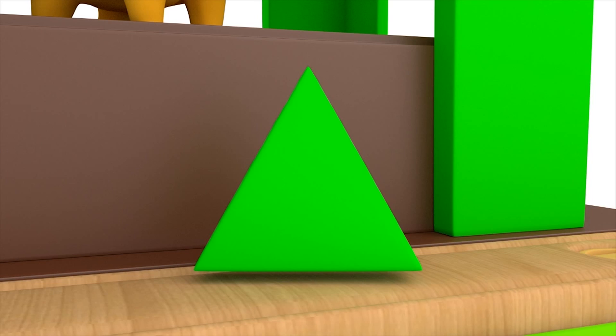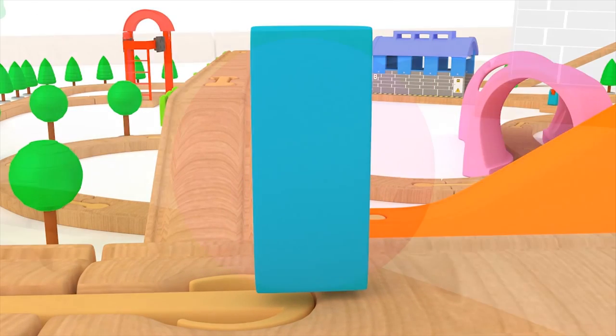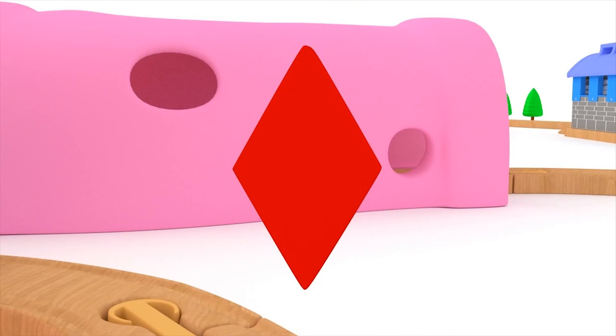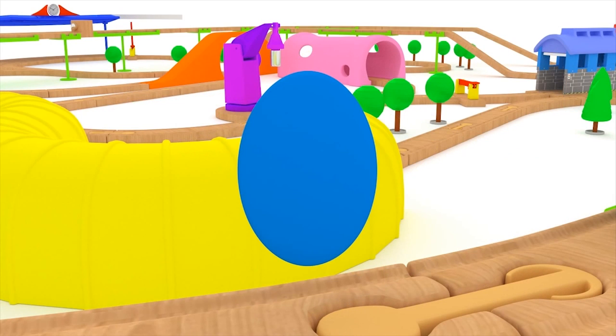Let's go! Triangle, rectangle, circle, square, diamond, star, oval.